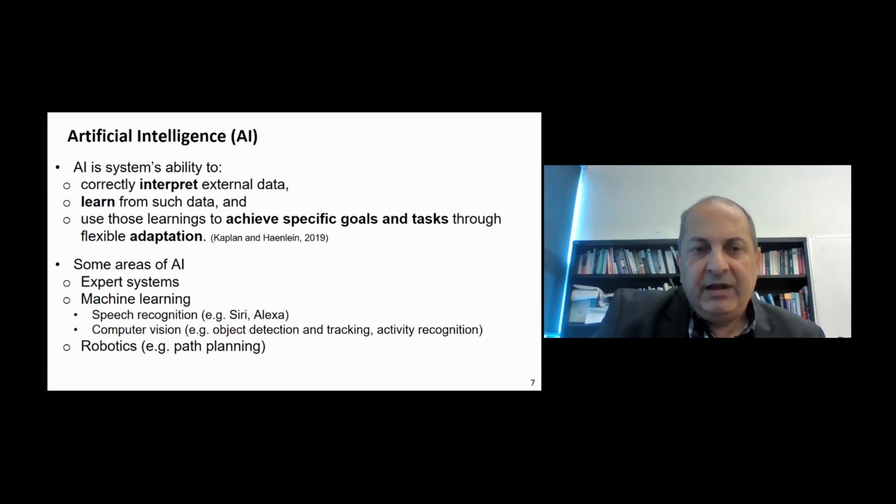And some areas of AI are expert systems, which were very popular in the 70s. More recently, we have more applications of machine learning. We'll talk about neural networks and deep learning. And we have some applications in speech recognition and computer vision. So speech recognition, some of us are familiar with Siri and Alexa. We can ask some simple questions to Siri or Alexa, and even in that case, we don't get always the perfect answer. So we can see that we still have a long way for the practical application of AI in our daily lives.